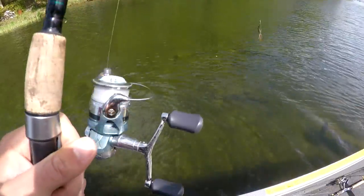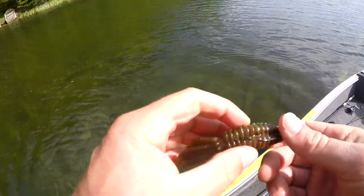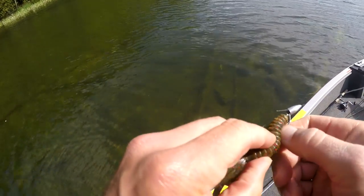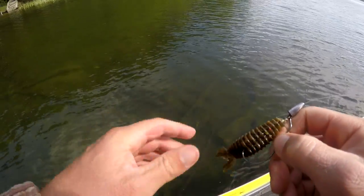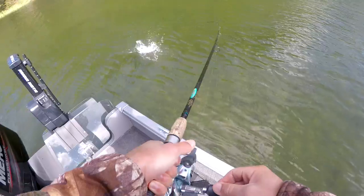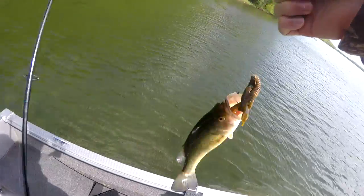But, oh, look at that tree right under the boat, Jim. Is that a brush shelter? That's a brush shelter. This should hold. Yeah, you can see the bricks. That should hold fish. There's one up there and that's it. There's no fish on it. God, that's a baby.